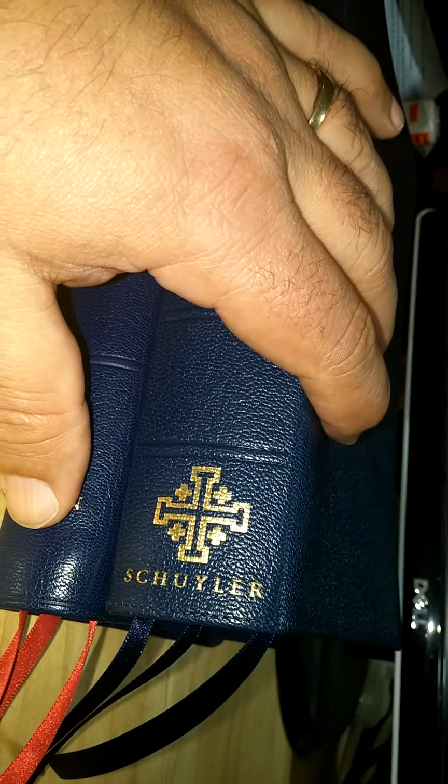Let me see if I find my ruler. And you can see. Let me see here. It's about a quarter inch thinner than the Quentel NSAB, but you can see when it's side by side with the NCR, it's a thicker Bible.